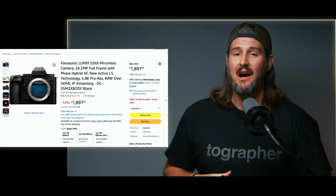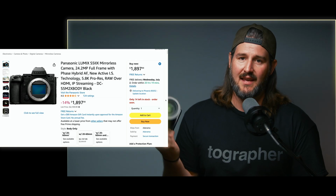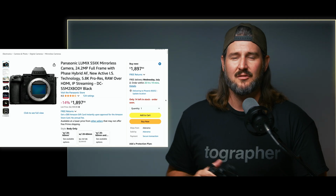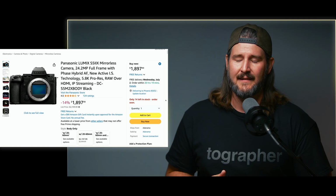And I'm going to say it for the 100th time, the S5 Mark II. You really can't go wrong. This is such a phenomenal camera. And there's lots of people out there to this day still scratching their head going, Lumix? Like Lumix? What's Lumix? Why would you want a Lumix?